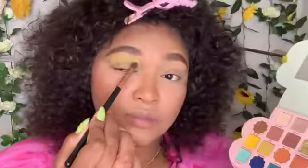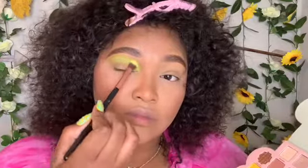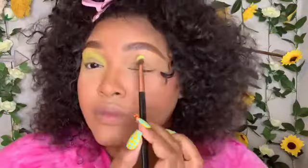Okay, so this green, at first, when applying it, I was like, okay, let's see how this is gonna be, because this is a super affordable palette, and I've used Profusion colors before, but I know sometimes these can get kind of chalky. So I was pretty happy in the beginning as to how this was looking, but stay tuned.